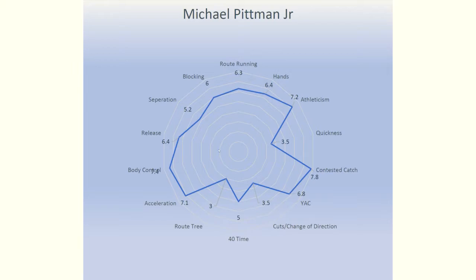And as we go forward through this video, you'll see how the traits that he does excel in: athleticism, body control. That's a 7.4 right there. I know it's kind of hidden. His ability to get contested catches, his hands, all of that is really what makes Pittman such a good athlete and a good player, and for the position that he will be playing, which is X receiver. So with that being said, we are going to move on to the film portion of this video.